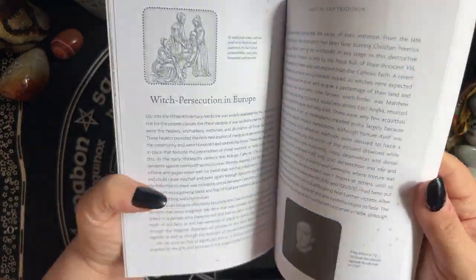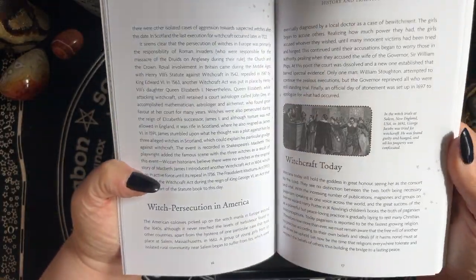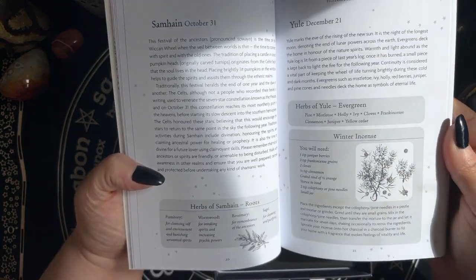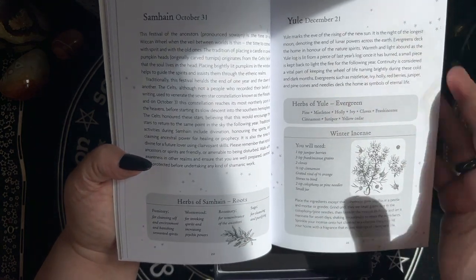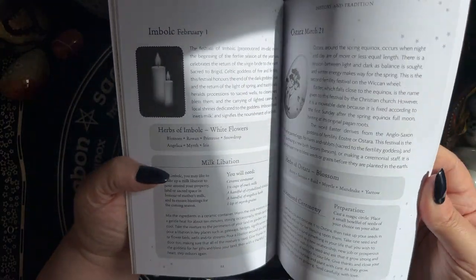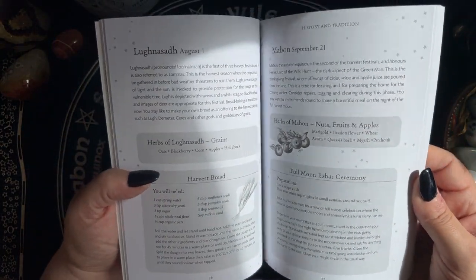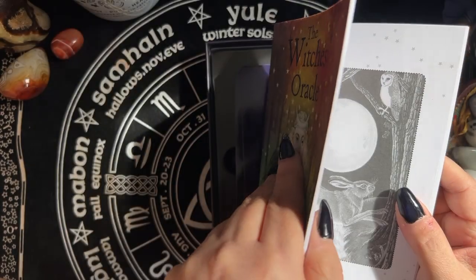So it goes through a lot of information. Talks about the witch trials, stuff like that. Talks about the Wheel of the Year. It has all sorts of different things. So things like the different herbs you can use, how to make your own incenses, everything linked to the history and tradition, really, of witchcraft. And it's just gorgeous. It's a gorgeous thing. Loads of information. That's just in the first section.